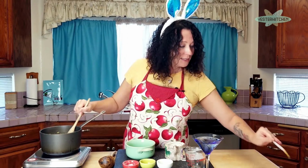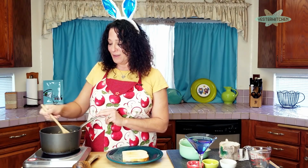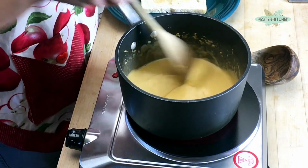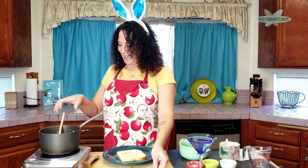And while I'm stirring, I'm going to multitask. And I'm going to move my board over, being very careful not to hit my martini. And what I'm going to do, I'm going to let this finish while I show you one perfectly toasted piece of white bread. You can also use wheat. Sourdough would probably be good, but if you want to go classic, you want to go beautiful toasted white bread. And look at that, our cheese sauce is almost just perfectly done. This is a knife and fork dish, so I brought both.